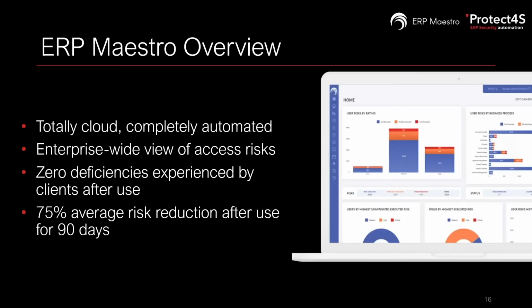So first off, a little bit more background on ERP Maestro. We were founded in 2013 as the first cloud-based access control solution for SAP. Now, by being cloud-based, that gives us a real advantage in being able to connect quite quickly to your SAP environment. And by being natively cloud, we are able to scale with your organization. As you grow, as you go through M&A activities, our solution is built in a way to be able to support all of that.